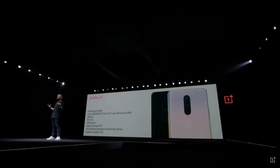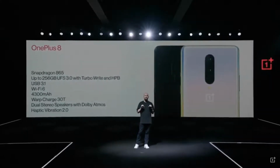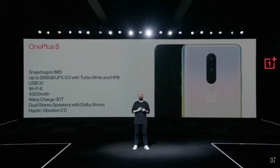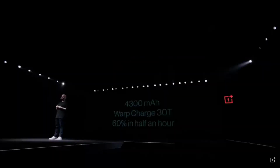Now, all that together means the OnePlus 8 is super fast and will stay super fast for a long, long time. When you've got the OnePlus 8 in your hands, everything will just flow beautifully and effortlessly. Now, the OnePlus 8 is also equipped with a 4,300 milliamp hour battery, and it comes with Warp Charge 30T, our unique fast charging technology. You can get a 60% charge in just half an hour, with more than enough power to get you through the day. More importantly, you can juice up just as fast even when you're using your phone while charging.